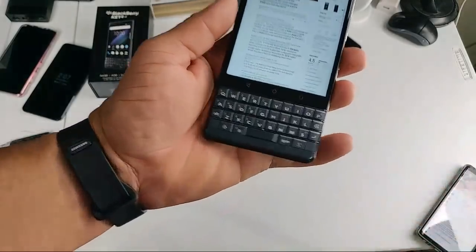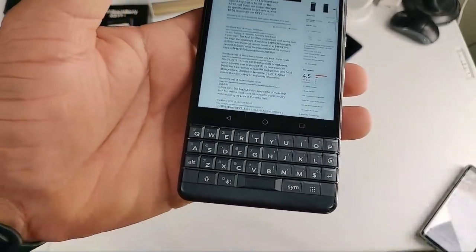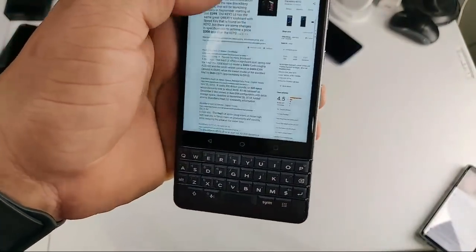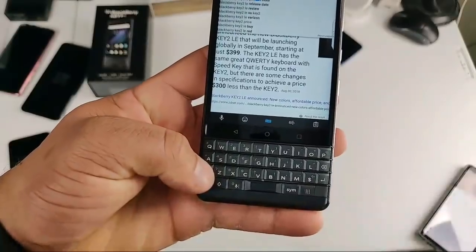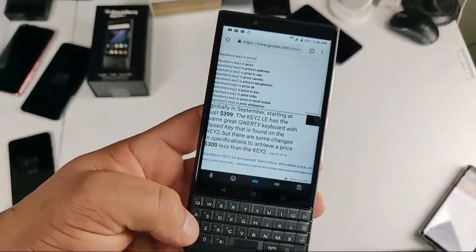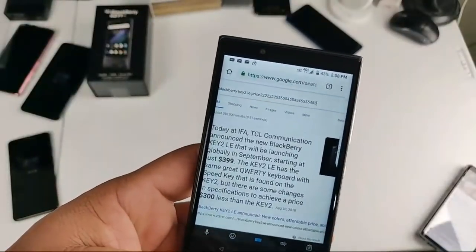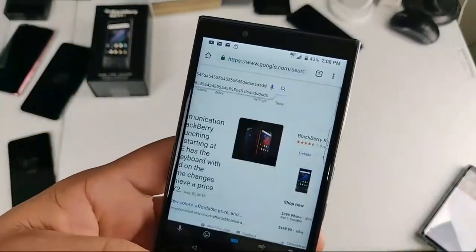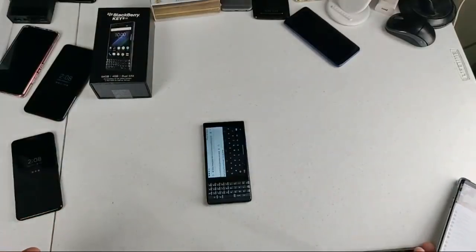Again, my biggest gripe is the number row. I talked about this in my Key1 video. The biggest gripe I have is that it doesn't have a number row. You got to press Alt, then press a number. Let me give you an example of what I'm talking about. If I need a number, I have to press Alt, and there goes a number. So it's actually you pressing two commands. And if I want to go back to my letters, I have to press Alt again. So you do have to do some work.